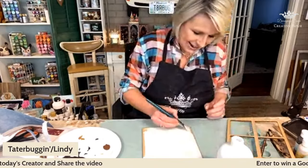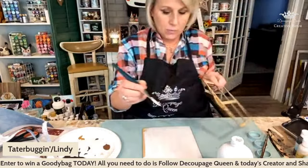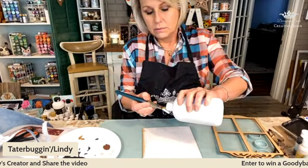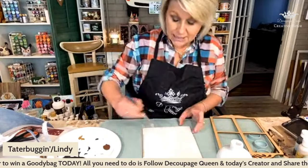No good. I'm being a little particular around these edges because I like the MDF, you know, the burnt edge. I like that. So I didn't want to get a lot of white on it, if any. And this is just going to make our paper pop, putting this white underneath it. If you want to use just a white paint, you can just use a white paint. I just went for this primer because I know it and it works well.